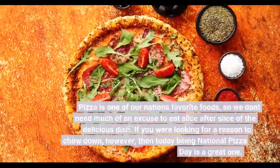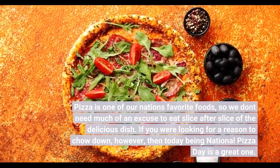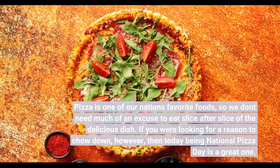Pizza is one of our nation's favorite foods, so we don't need much of an excuse to eat slice after slice of the delicious dish. If you were looking for a reason to chow down, however, then today being National Pizza Day is a great one.